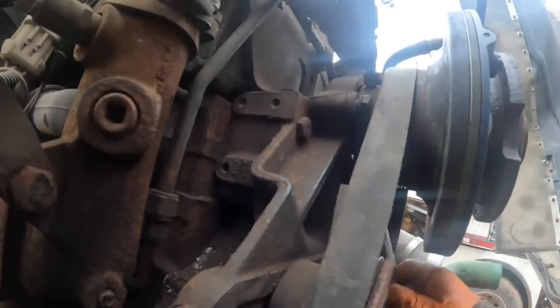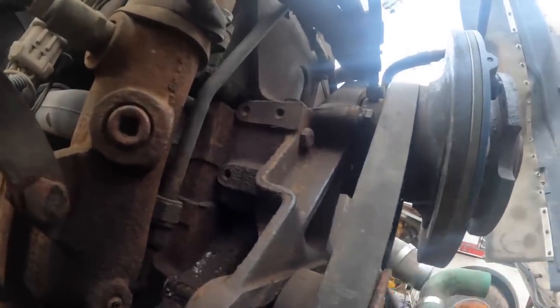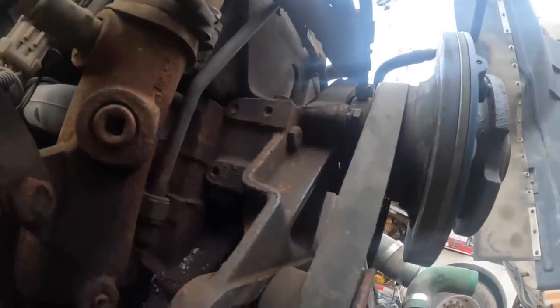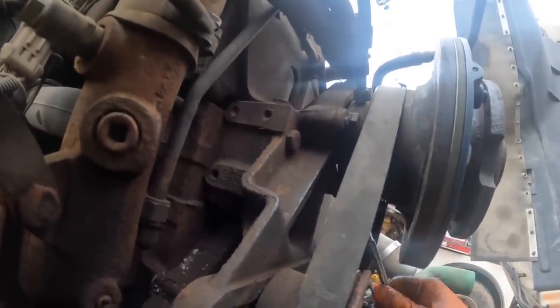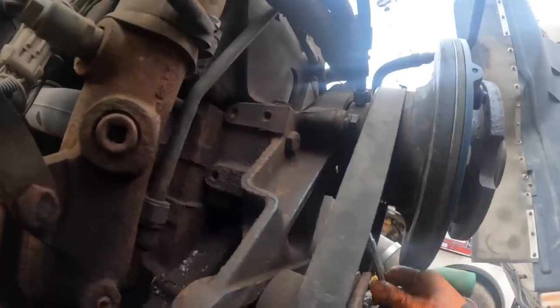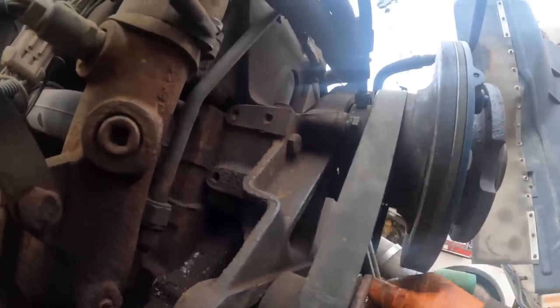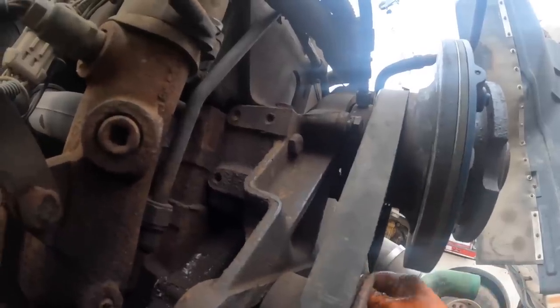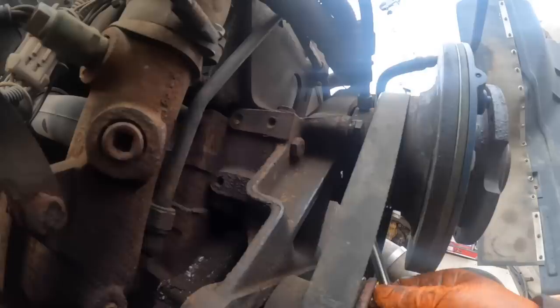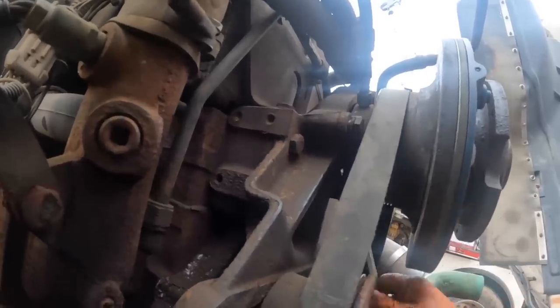I just told the owner, I said, if this thing wasn't such a rust bucket and the fan would have just come off like every other truck I work on, we wouldn't be doing this radiator. But no, this one couldn't come off. So anyway, it is what it is. Suck it up and go on.